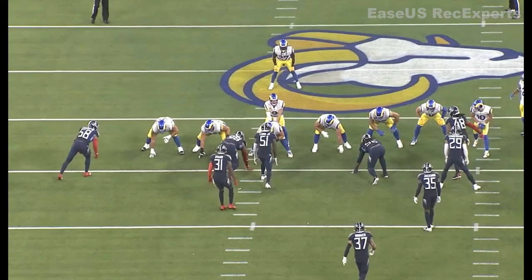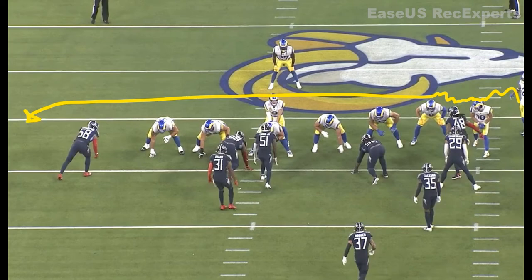They decide to do a play action boot pass, and it doesn't work out. So what are the routes? We'll go with that first. You're going to get a jet motion by Robert Woods. Going to be like a check down. You're going to get the fake by Henderson. Everyone's going to be zone blocking to the left, and they sell it well. The fake is good. And then outside of that, you're going to get Cooper Kupp zone blocking and then releasing.